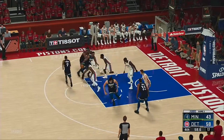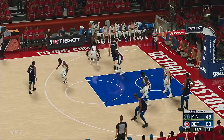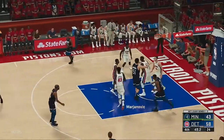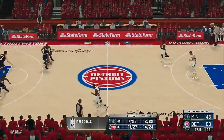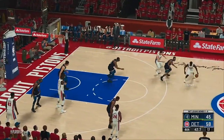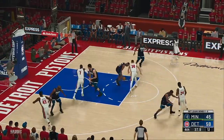Here's Okogie. He's guarded by Thomas. There's 53 seconds left in the fourth quarter of this one. And that one's good. Marjanovic. Look, it's always great to get into a rhythm, but do it when it matters. Now they're playing with urgency. They could have done it much earlier before the game was out of reach.